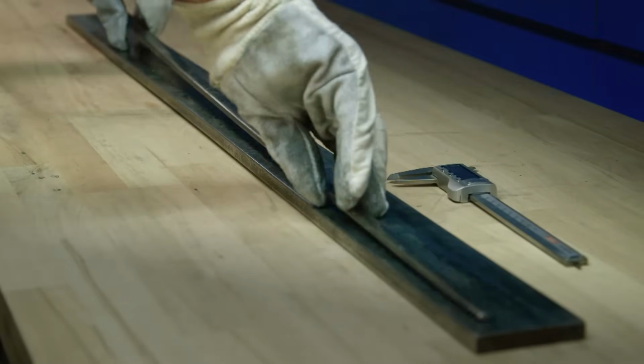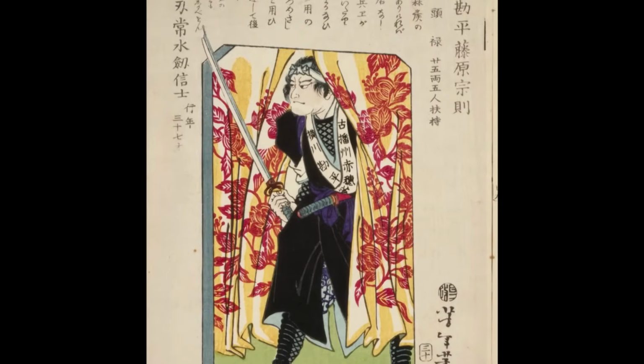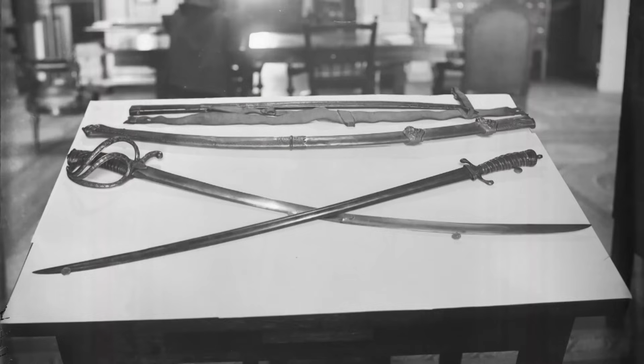This chunk of carbon steel will be honed and hammered into a military icon that's as old as war itself. Used as the primary weapon in battle for over 5,000 years, over time, the sword became lighter, sharper, and even more deadly.